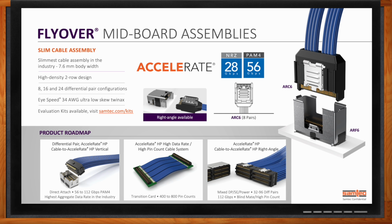We also have high data rate, high pin count cable systems based on Accelerate HP, and we also have Accelerate HP and a right angle solution with additional features. So whether the design concern is extreme performance or extreme density, Samtec has solutions to fit midboard applications leveraging our FLYOVER technology.